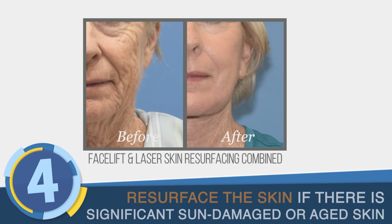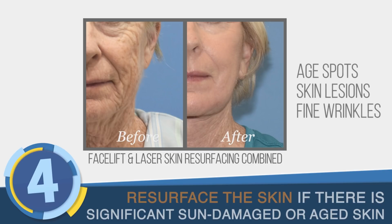To improve the skin and reverse some of the chronic damage of aging, resurfacing is necessary, and it can help get rid of the age spots, precancerous lesions, and fine wrinkles. Because most of my facelift patients often have moderate to severe skin damage, I often recommend a laser skin peel at the time of surgery.